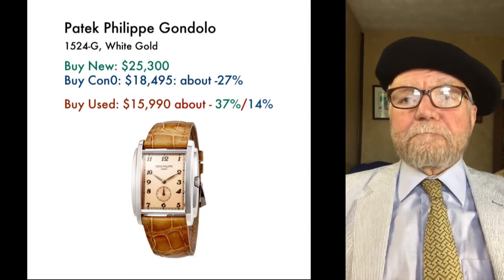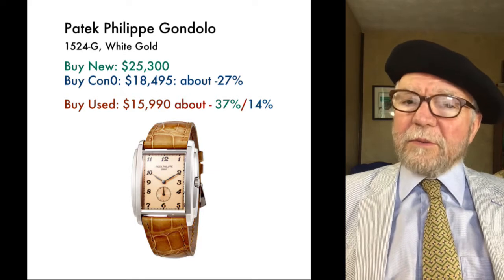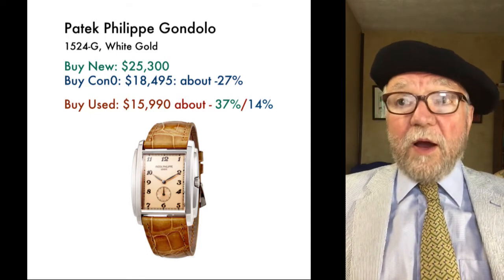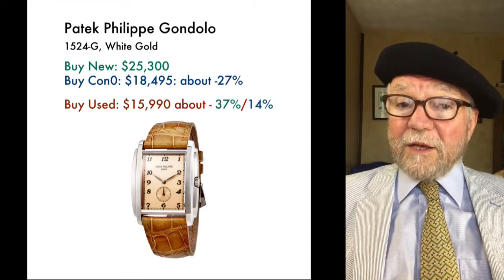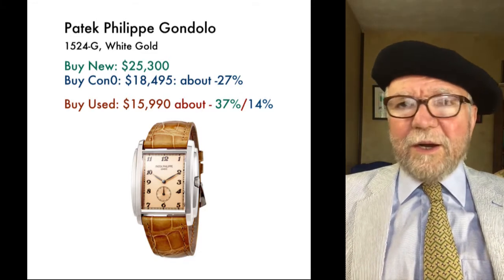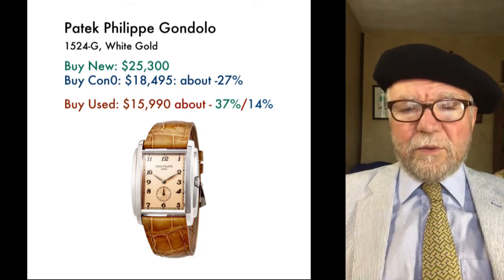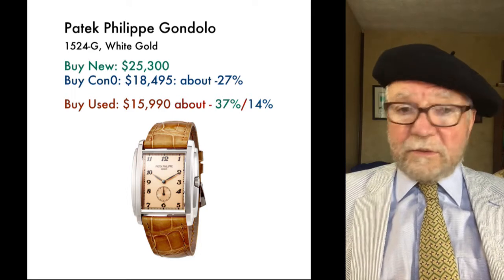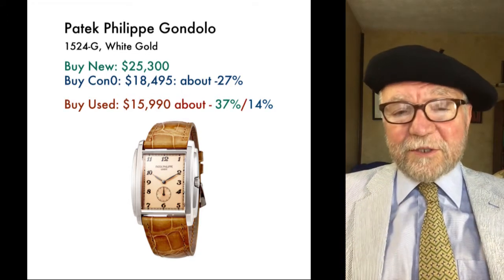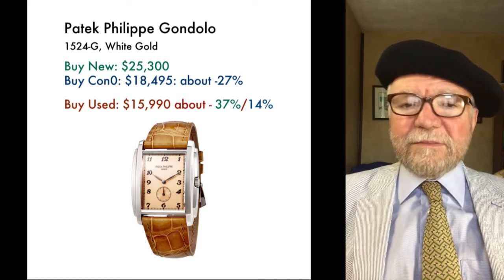So if you buy one new, it's about $25,300. If you buy one in condition zero, in other words, at one of the gray markets like Jomashop, it's $18,495. Now that's about 27% less than the AD price. Now, why? How is this possible? Simple. This is part of the overstock that they've had over the last few years, and when there was what we referred to as the China crisis, because the Chinese had cut off buying certain luxury watches, because so many of them were used in bribes. Okay, so let's look at this.